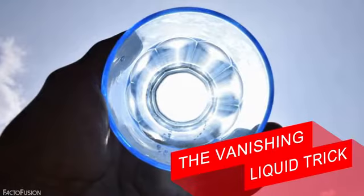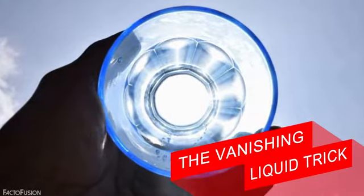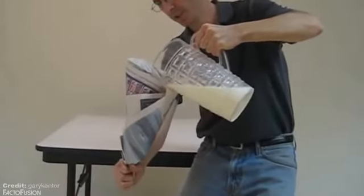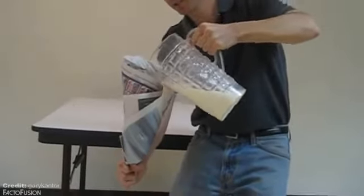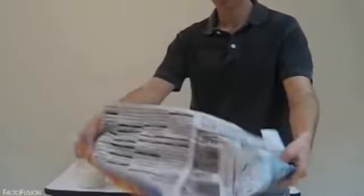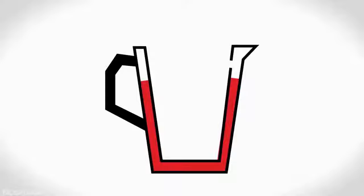At number 4, the vanishing liquid trick. Now this magic trick will leave you in a true puzzle. Have a look before we reveal the secret. Can you guess what the trick here is?